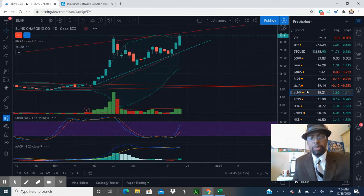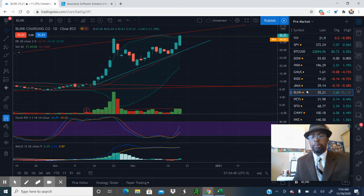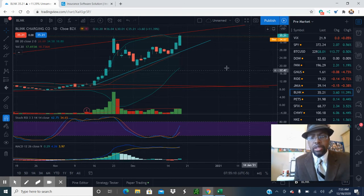Today will be a big day for Blink Charging. Blink Charging is a play on EV infrastructure. If you look at Blink's website, I should have pulled it up, and look at the map for charging stations, they're all over the country. They're already set up and ready to go, and they're signing contracts every week for batteries and electric charging stations. So Blink is ready to go.